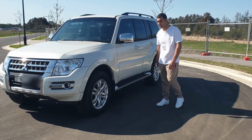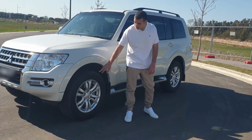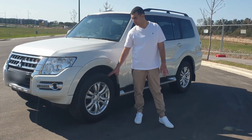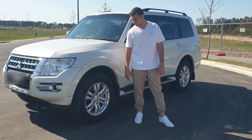You can see it's got the nice alloys that they've come with. They are genuine Mitsubishis from the factory. They come with standard Dunlop tires as well. I will be replacing them shortly because I've done about 70,000 kilometers on the tires now, so they're coming to wear and tear, but they've lasted a long time pretty well.